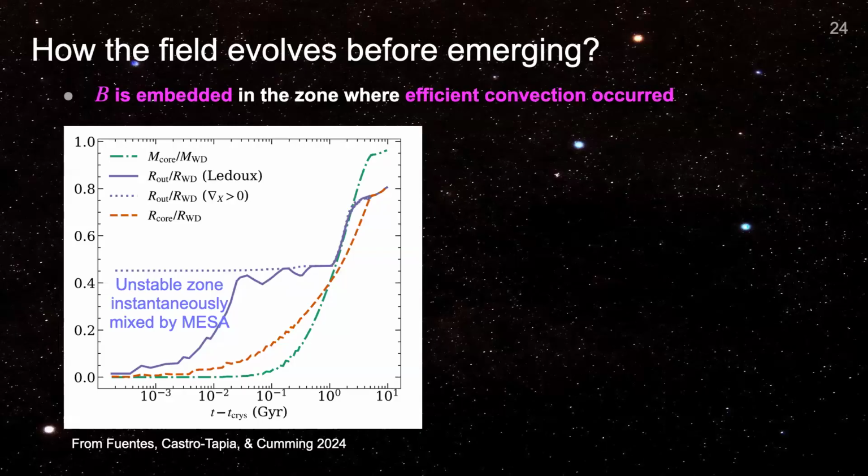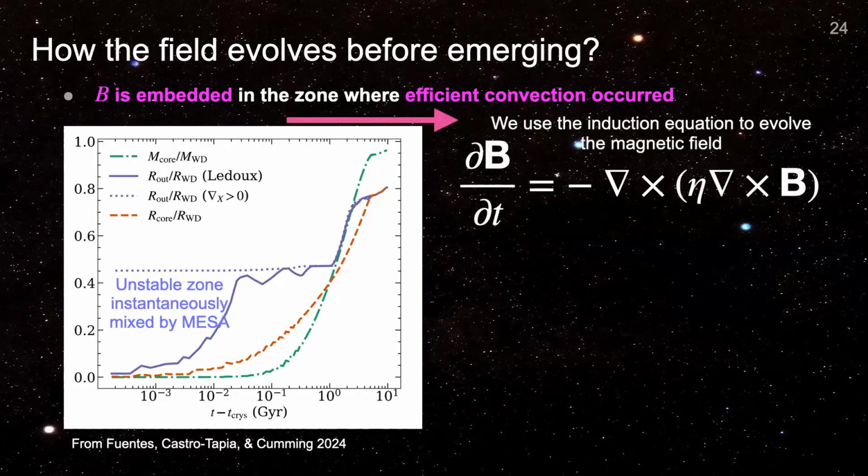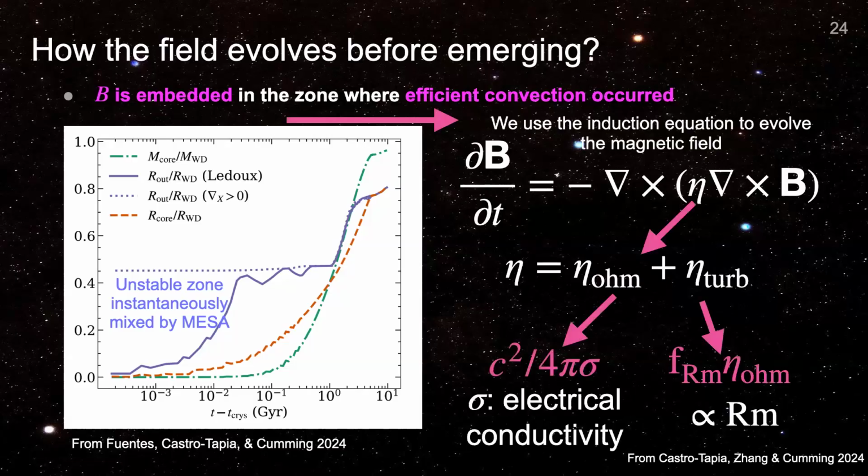For the efficient regime of convection, the convection is embedded deep inside of the white dwarf. So here, we actually don't know exactly what is the extent of this convection, but using the prediction from the mixing done by MESA with two different criteria, we find that during the efficient regime, which lasts until approximately here, we have convection in a very small zone, not reaching the surface. So we need to transport the magnetic field out. We now use the transport equation, basically the induction equation for the magnetic field.